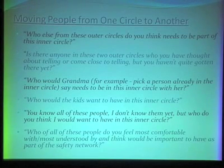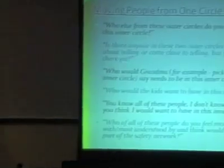Hey, you know all these people. I haven't met any of them yet. Who do you think I'm going to want to see as your social worker in the inner circle? They start thinking through our lens. Oh, well, I guess you're probably going to want the therapist, or I guess you're probably going to want my neighbor since they live next door. And then you start thinking better about moving people around. And then who of all these people do you feel most comfortable with, most understood by, and think would be most important to have as part of the safety network? So it really is helping them think about what you need to get through this. Who do you want to make sure is there to help you?